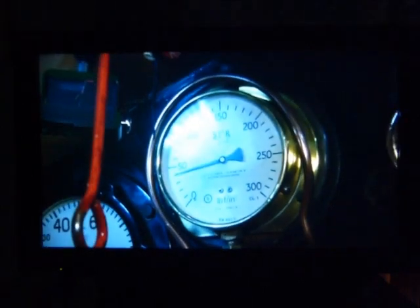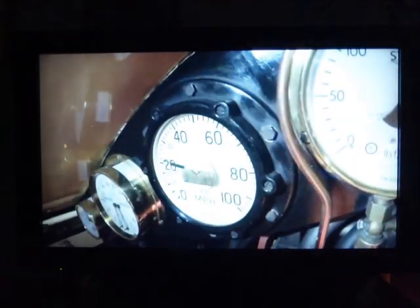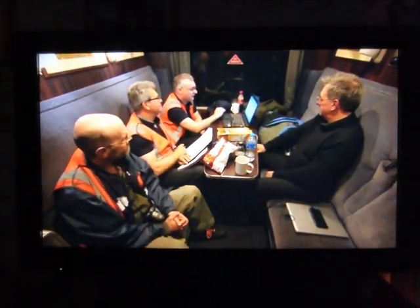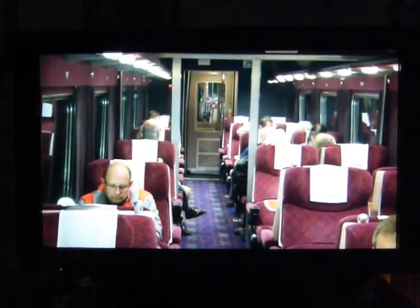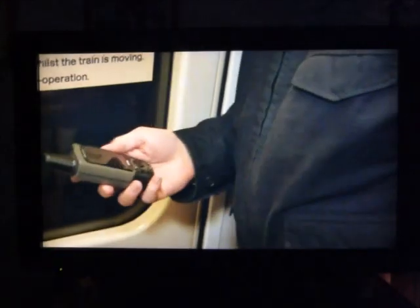Steam fills Tornado's cylinders. Heads are turned as it drifts through Doncaster Station, and the test begins. The first stage of the journey to York should be routine, but with the data analysts and invited guests on board, who know they're here for something special, it's not long before eyes are on clocks.